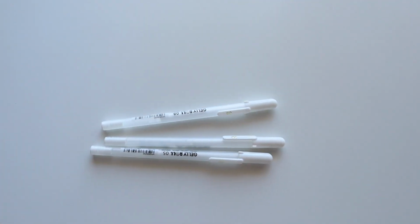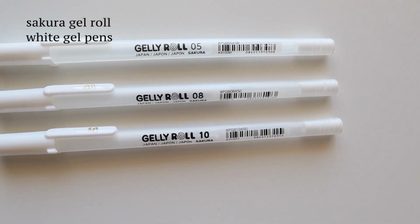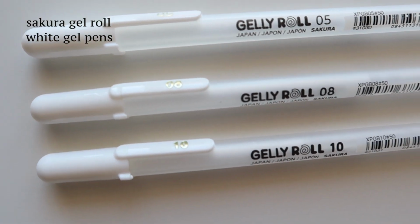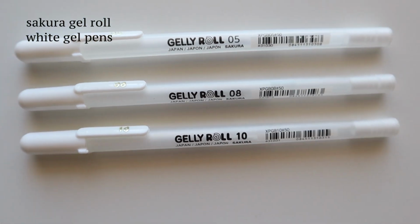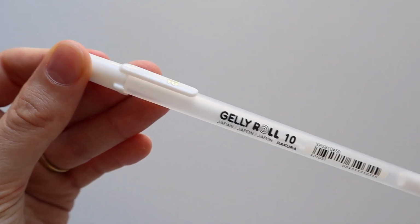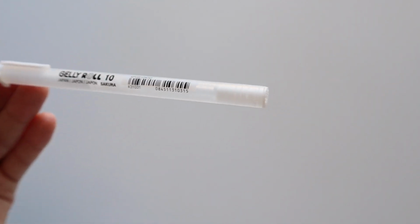Alright, so final one for this lot, we're moving over to the Sakura Jelly Roll pens, and I've only got them in the white so far, but I know that you can get them in many colours and inks. There's metallic shades, the moonlight shades, glitter shades as well, so if you're a fan of pens that have a large colour range, go for these ones.